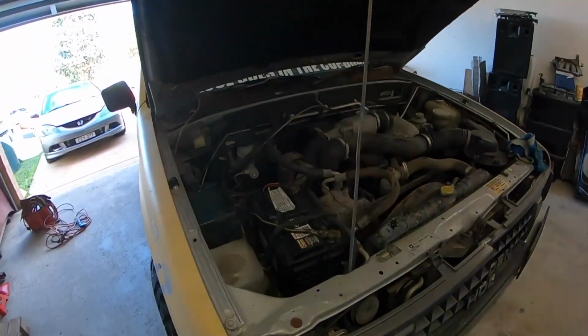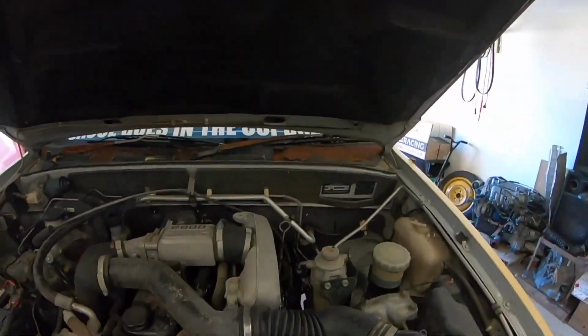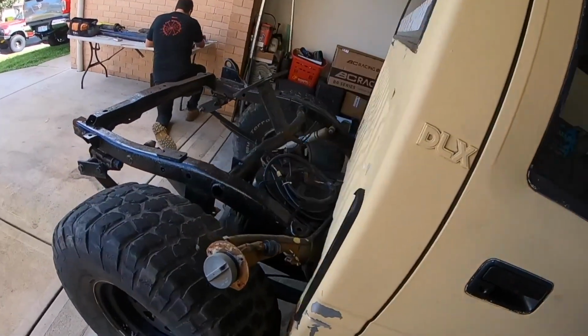Old diesel engine was going to be important. But this time we are just going to put a hole straight up through the bonnet, run it up there. The back end is where we've had our issues, none of which are from the car.